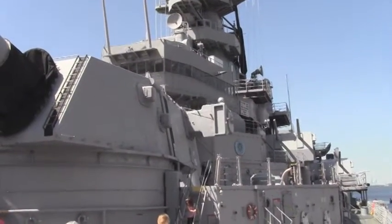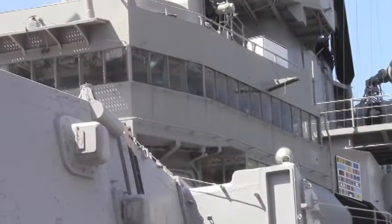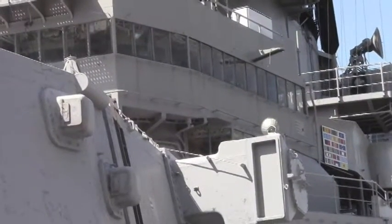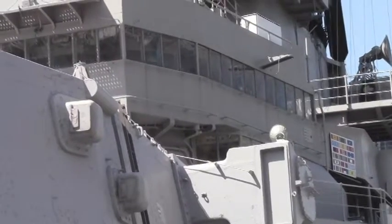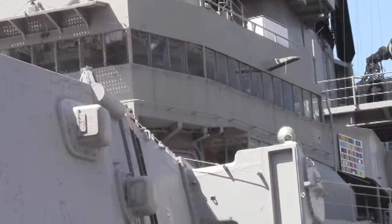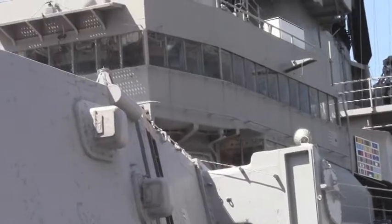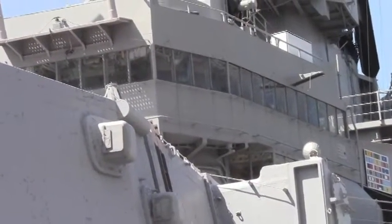These are the windows on the navigation bridge. It's identical to those of the USS Missouri, and that's where I stood my watches. That back window, the after window, we had a little desk right in front of that, and that's where I would stand and keep the ship's log. The steering is inside the bridge in a great big, huge, 19-inch thick steel conning tower, and that's where the steering wheel and the controls for the speed are located.